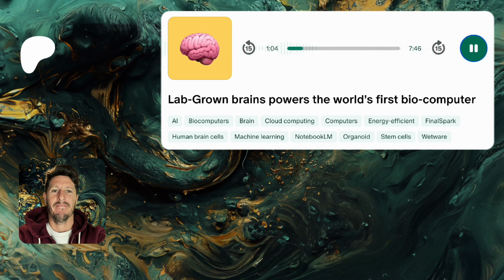Wow, so it's like it's actually experiencing that virtual world in a way. Yeah, they're basically creating a digital body for it. And another cool thing is that this platform is online. Online? Yeah, so researchers from all over the world can use it to collaborate and run their own experiments. That's amazing. It really opens up a whole field of, what do they call it, biocomputing. Biocomputing, or sometimes wetware computing. Right, wetware computing, it sounds so futuristic.